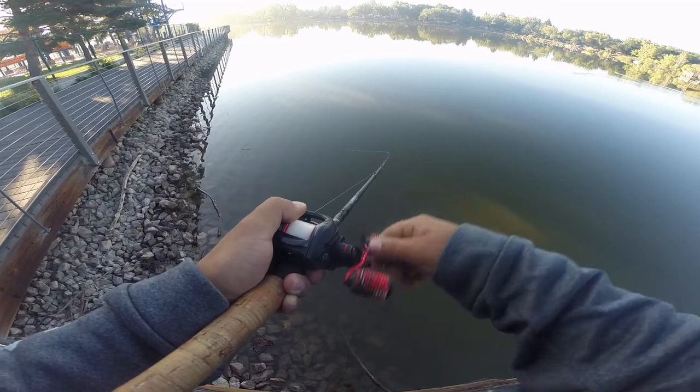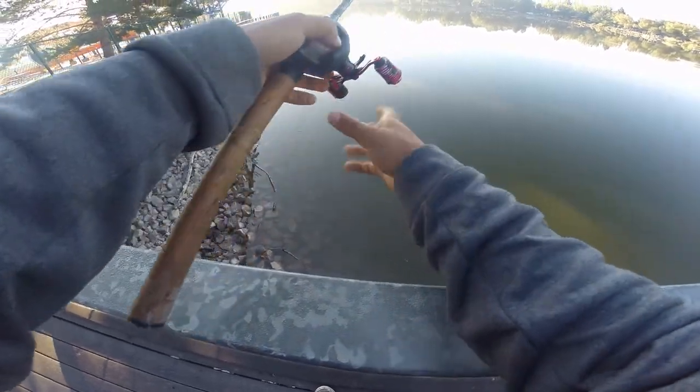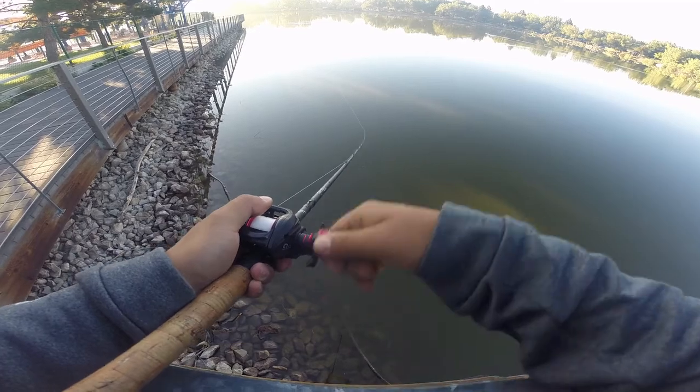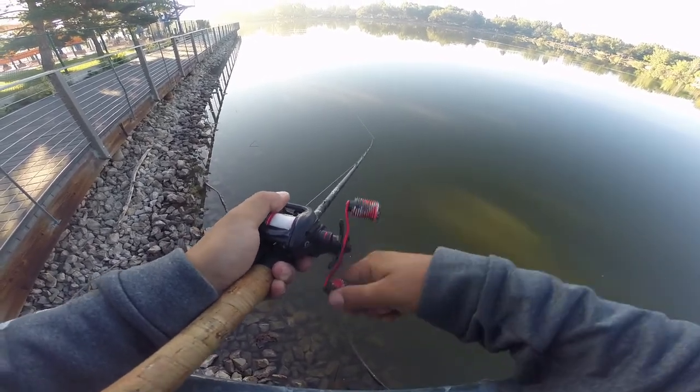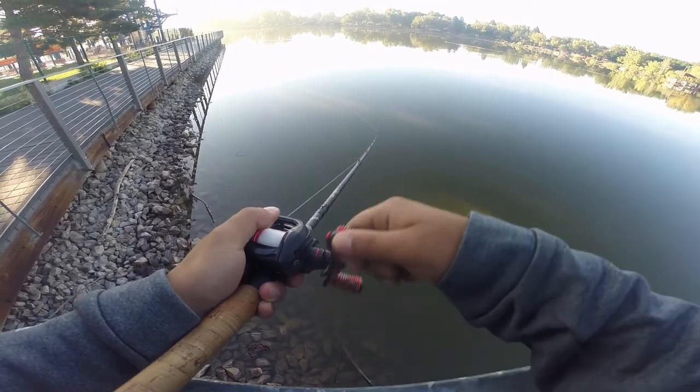I can't tell if that was a fish or not. I might have just been stuck on something. Hoping these fish will just be kind of out and about, nice and active. Trying to find some bait fish earlier in the morning.